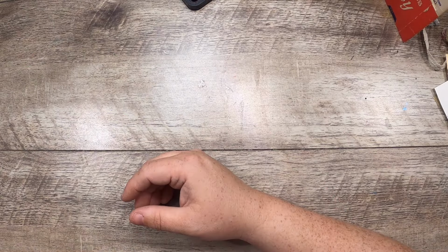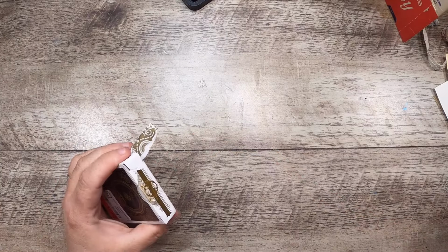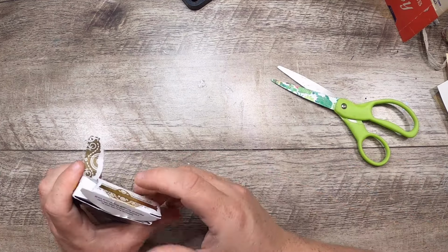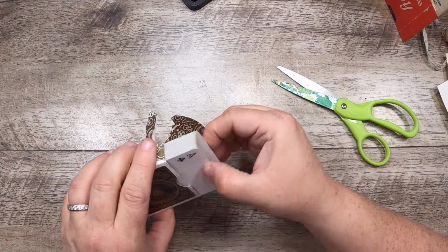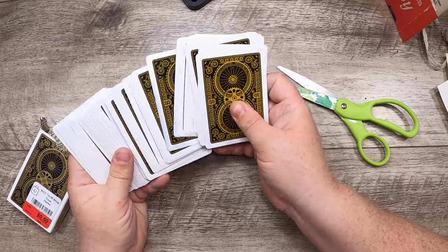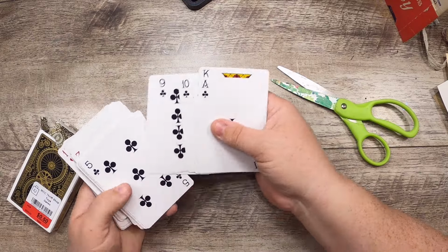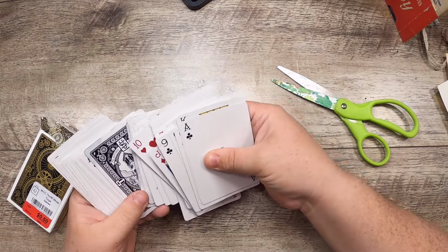Then a pack of cards. So these are Bicycle 1885. They're not that old, but the packaging has that on it. It doesn't say anything about the collection. They're plasticized, but they have this on the back. They're cool. And then the front has neat faces on, and even the suits are interesting, different looking. The numbers are different looking, and there's a couple of these.